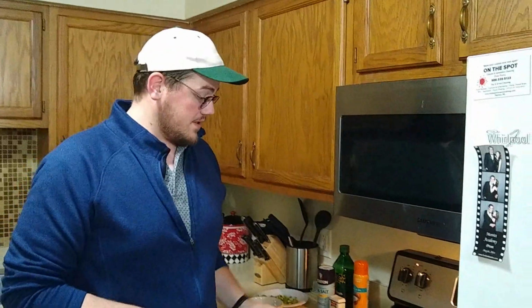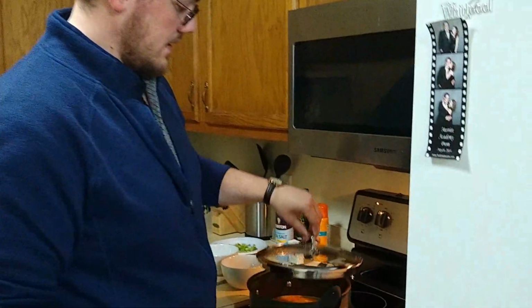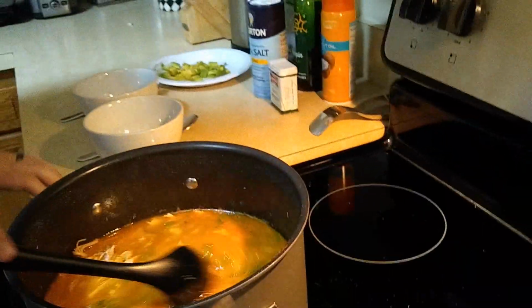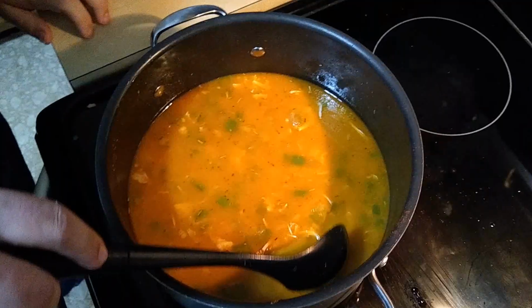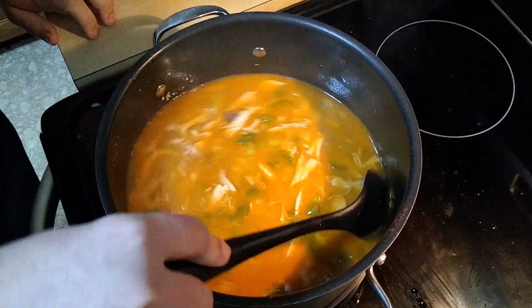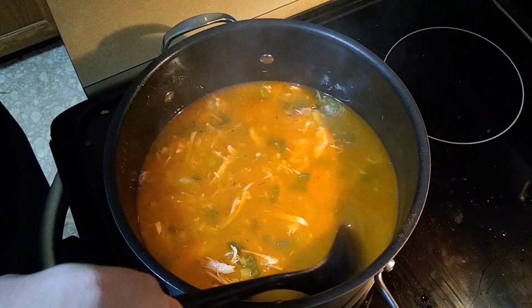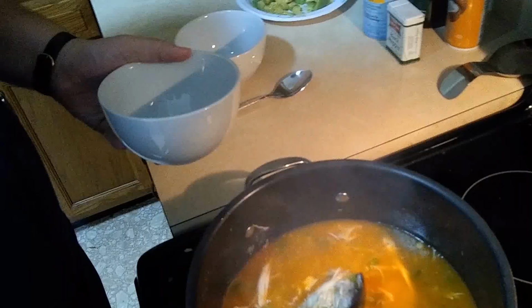Okay, so now the soup is done. It's boiled for 10 minutes and it's ready to be served right away. I've just turned off the heat and now I'm just gonna scoop it out and put it in the bowls. It looks and smells super good, so I'm excited. And I put a whole lot of turkey in it because we just had a whole lot of turkey and who doesn't like leftover turkey?